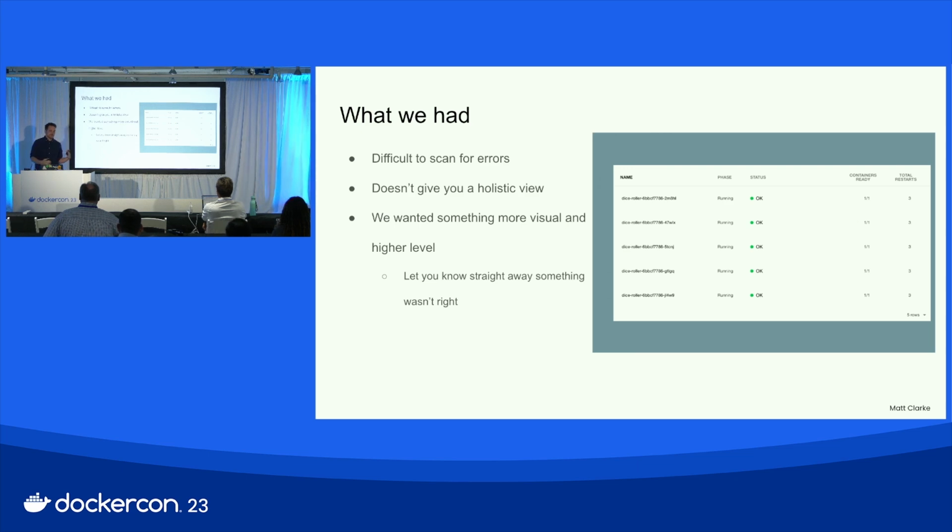A table doesn't give you a holistic view of all the pods that are running, and you might have to go back pages or forward pages in order to actually see that, oh, something's wrong with this pod, it's not wrong with the other pods. So we wanted to think about something that gave you a holistic view, something that was more visual, and something that you could look at and know straight away that something was wrong.